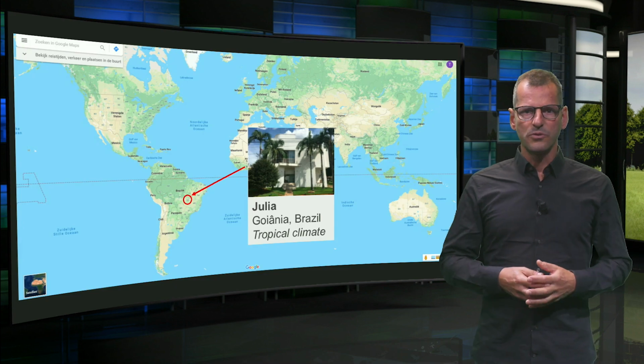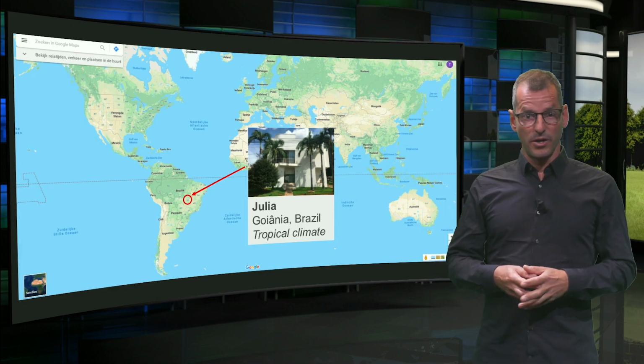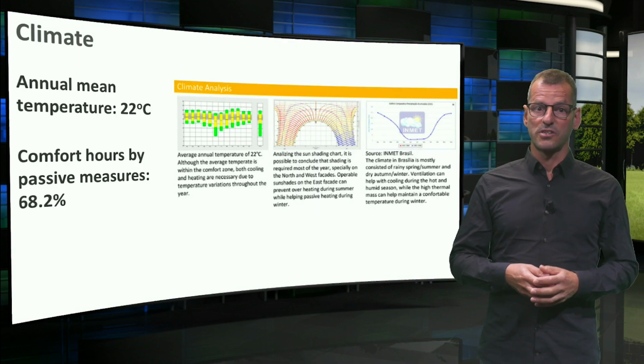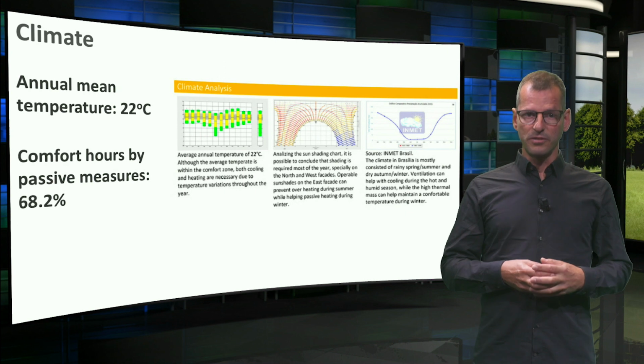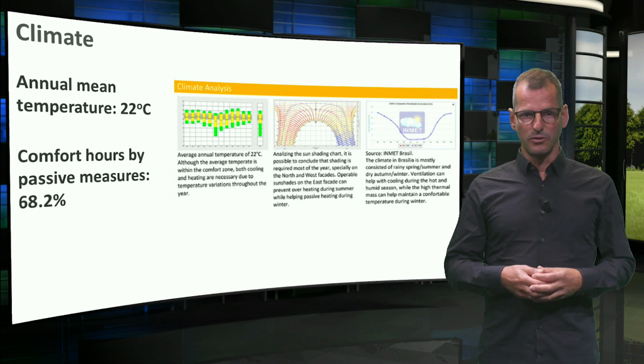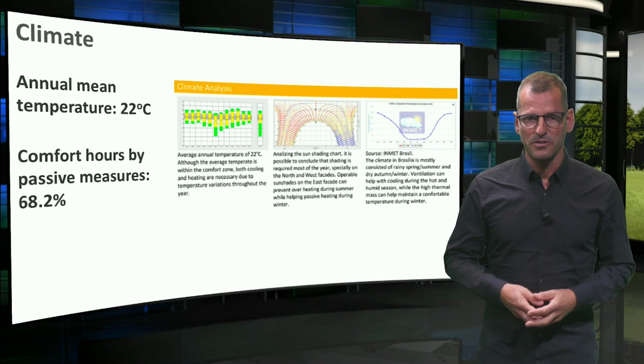Now, onwards to the tropical climate of Brazil, where another Julia lives in Goiânia. The mean temperature is high and actually on the average comfort level of humans in buildings. Therefore, 68% of comfort hours can be realized by means of passive measures.